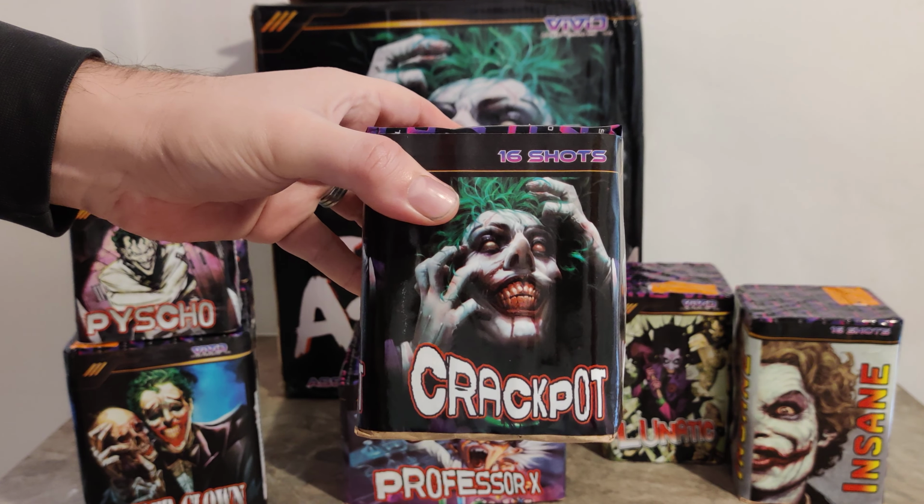And then we've got the 30 millimeter cakes here. So these will be the biggest and loudest in terms of bang. So Crazy Time, total NEC there of 320 grams.